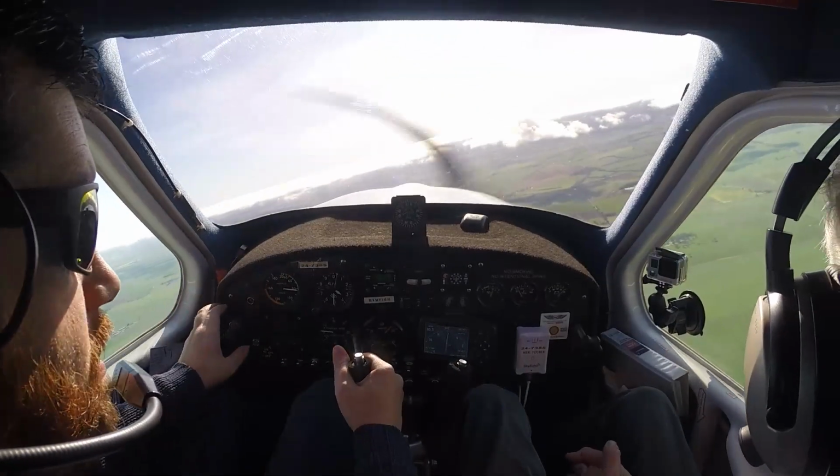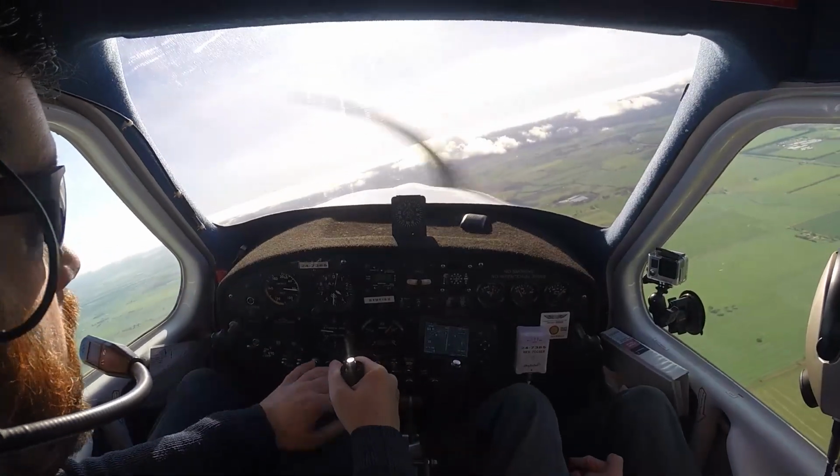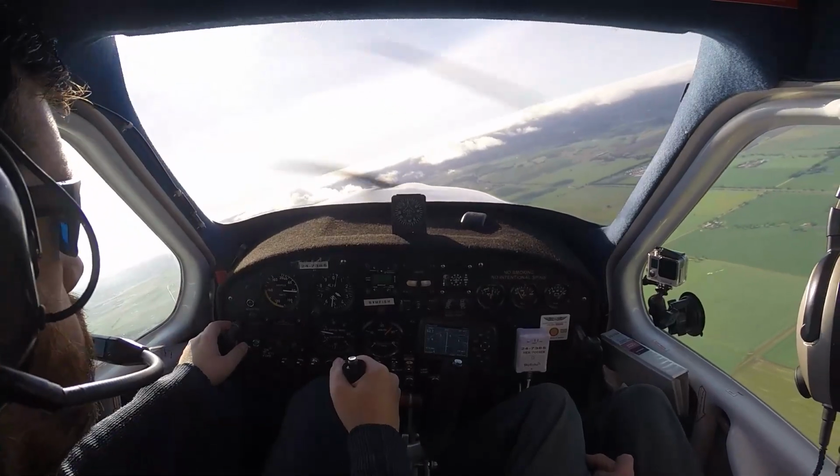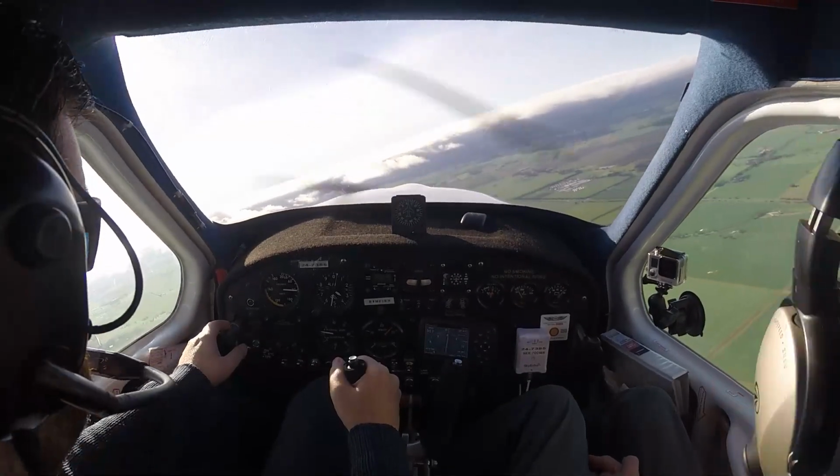Just a normal turn here then? No, steep turns? No, you haven't done them yet. And we're doing a clearing turn at the same time. I think we're going on both sides.